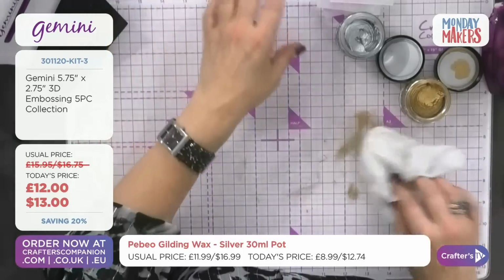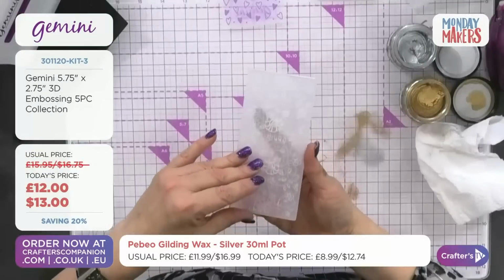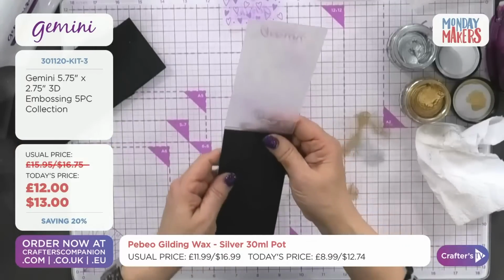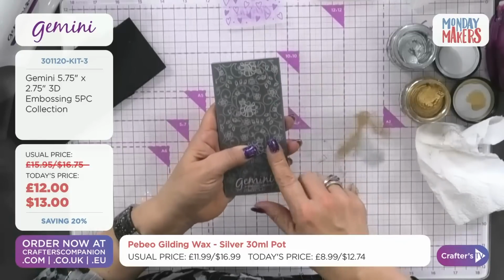So shall we run through a 3D one? Yes, let's run through a 3D one. Oh, I love this one, it's one of my favourites. There's a beautiful butterfly one in here, but this one is a gorgeous swirl one. I'm going to use black cardstock, and we'll pop in some gilding wax on top. This time, pop it in. This is a 3x6, so you know it's going to fit through perfectly.